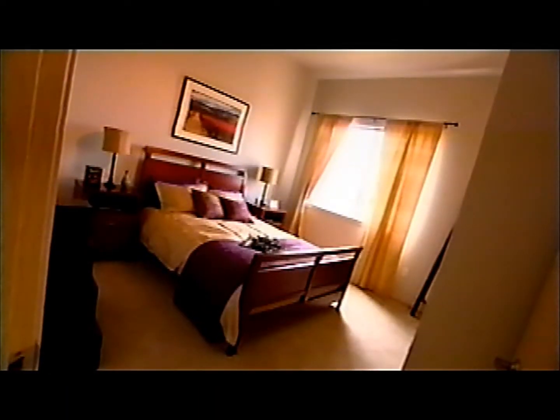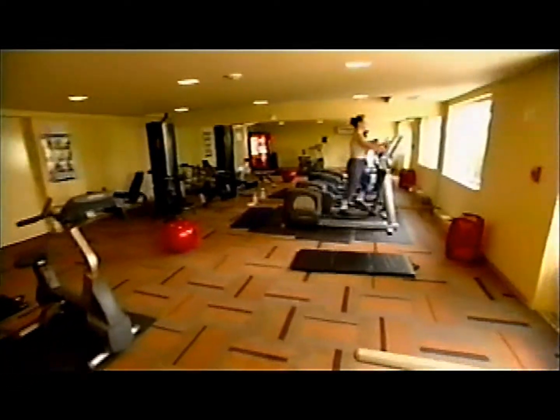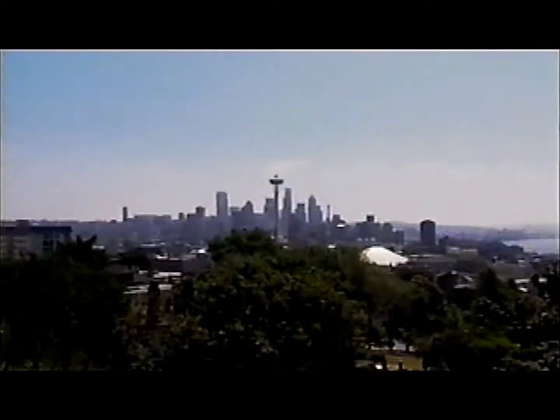But even without a view, you can still score some fancy upgrades. Granite countertops, many tall windows, 2 bedrooms each with a bath and an exercise center, in a thriving neighborhood with every convenience, including a 5-minute commute to downtown Seattle.